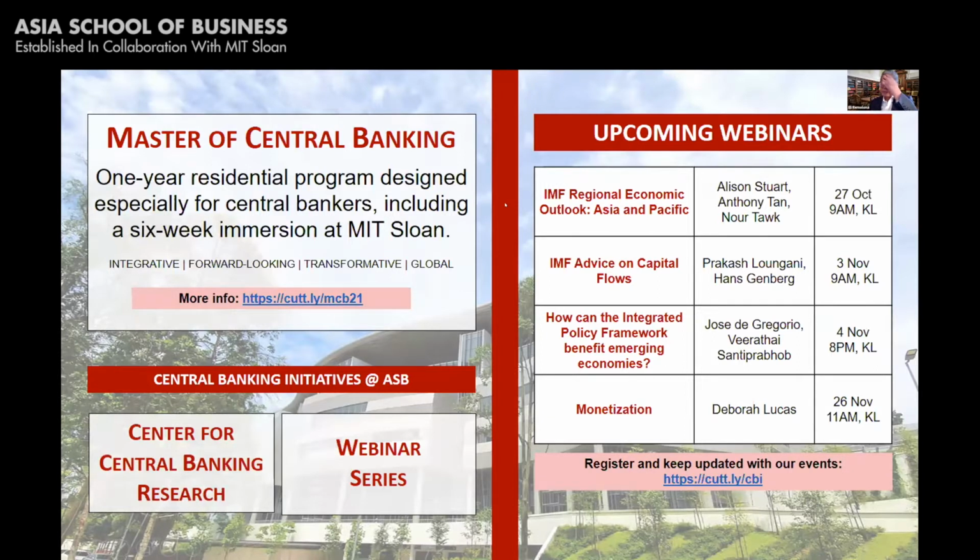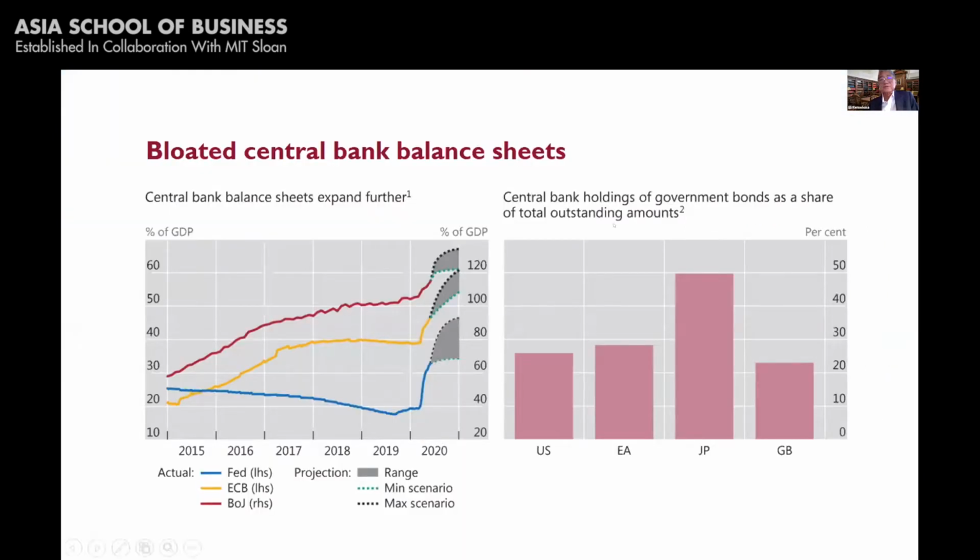As you all know, the topic for discussion today is bloated central bank balance sheets. Hamid, can you go to the next slide? The chart shows the evolution since 2015 of the balance sheets of the world's major central banks. These balance sheets are now bigger than ever. Together, the US Federal Reserve, the European Central Bank, and the Bank of Japan now hold over 21 trillion US dollars in assets on their balance sheets.